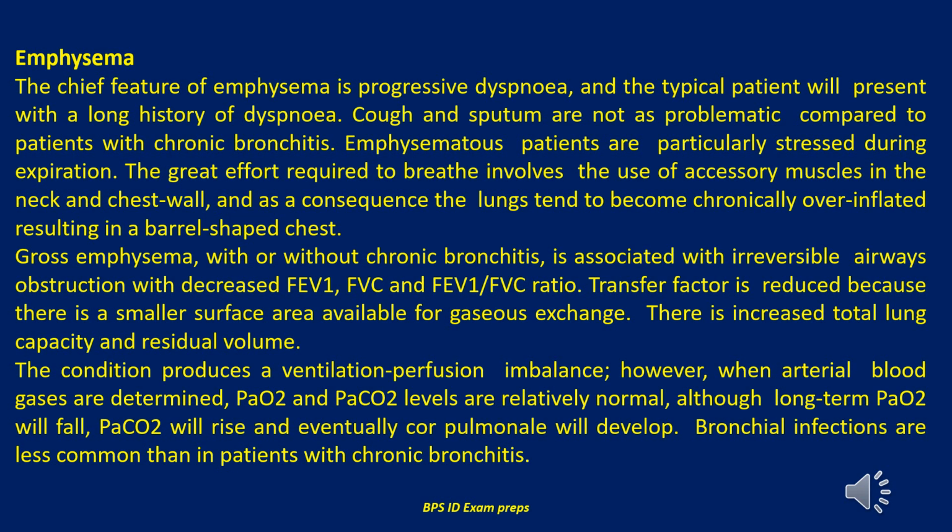There is increased total lung capacity and residual volume. The condition produces a ventilation-perfusion imbalance. However, when arterial blood gases are determined, PaO2 and PaCO2 levels are relatively normal. Although long-term PaO2 will fall, PaCO2 will rise and eventually cor pulmonale will develop. Bronchial infections are less common than in patients with chronic bronchitis.